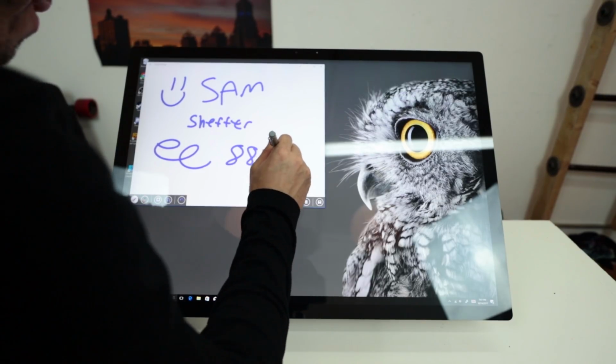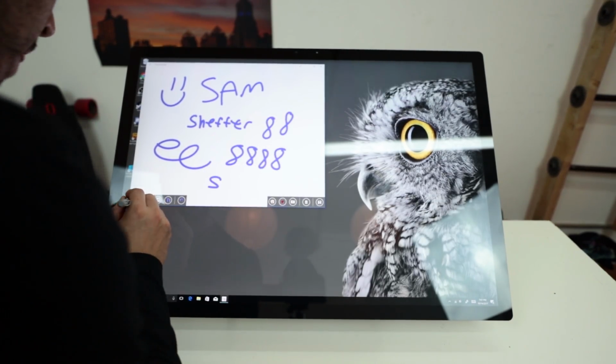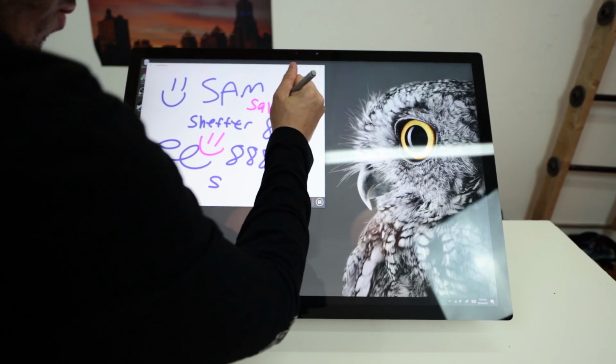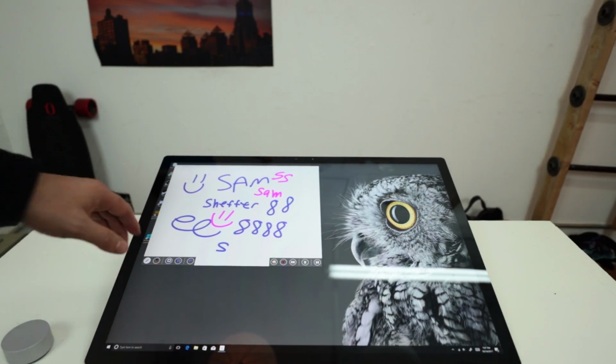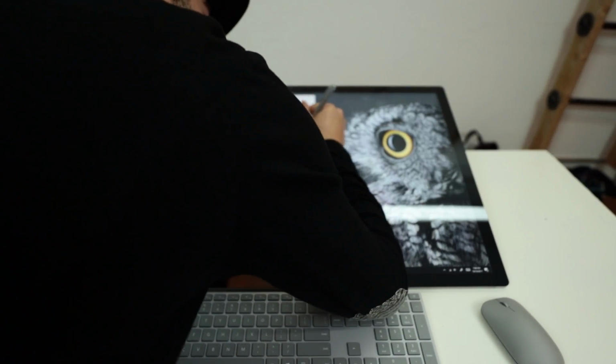I can't say exactly how it compares to an Apple Pencil because I don't own an Apple Pencil, but what I can tell you is this thing feels great. It is really accurate, and the great thing about the Studio is that you can lay it all the way down like this and really get in there and go to work. But I'm not much of a drawer.